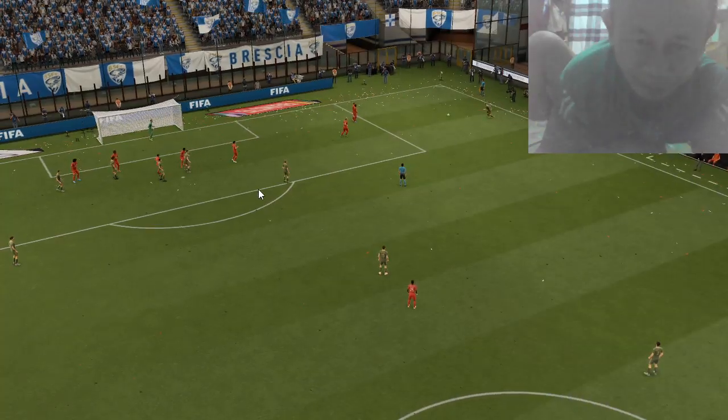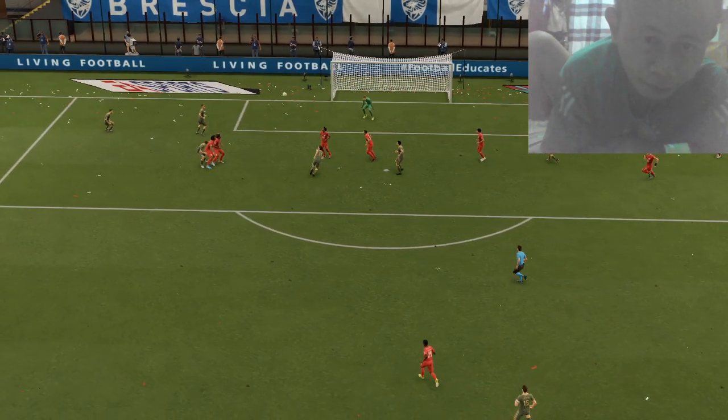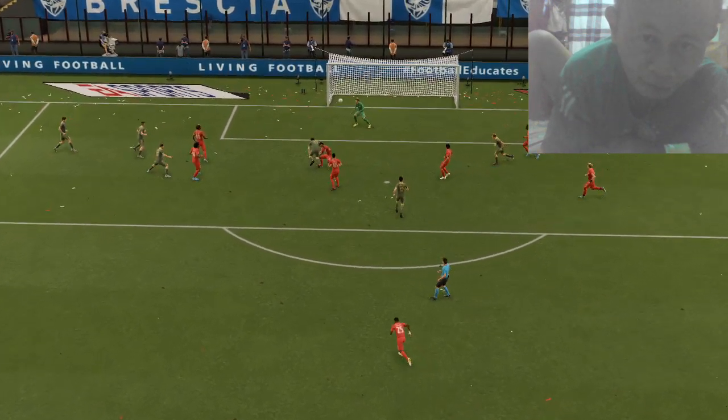Another twist maybe, Derek. Well, here we see a better angle on it. There's nothing the keeper can do. A significant deflection, and he's beaten.